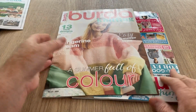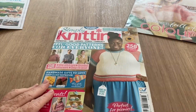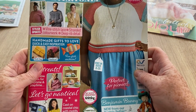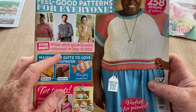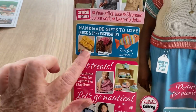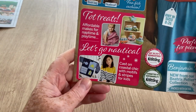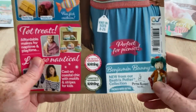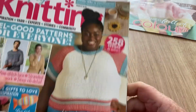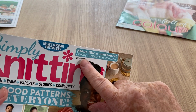So we'll put that over there for now, and we'll look at the actual magazine itself first. Right, let's make sure we've got everything in the right place. So feel good patterns for everyone, vine stitch lace, stranded colour work and deep rib detail. We've got handmade gifts to love, quick and easy inspiration. It's the same as the front cover. Hot treats and Benjamin Bunny. So it's really just an exact copy of what was on that packaging. This one costs $6.99. It's issue 227.